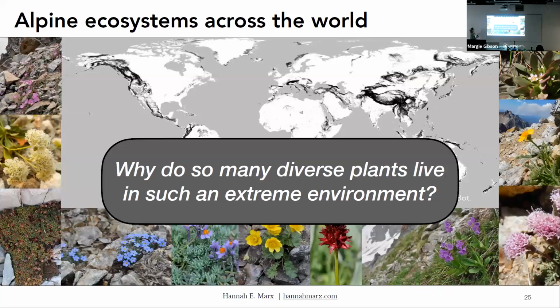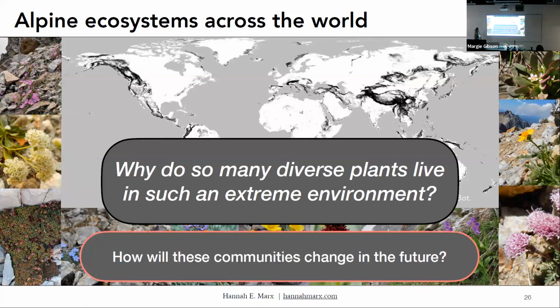So the big question is, why do we see so many different species of plants, such diversity of plants living on these mountain summits if they're trying to withstand and survive in such an extreme environment? And of course, the reason that I think most of us are interested in understanding biodiversity in the first place is trying to see if we can detect patterns in what's shaping it so we can somehow understand how they'll change in the future.